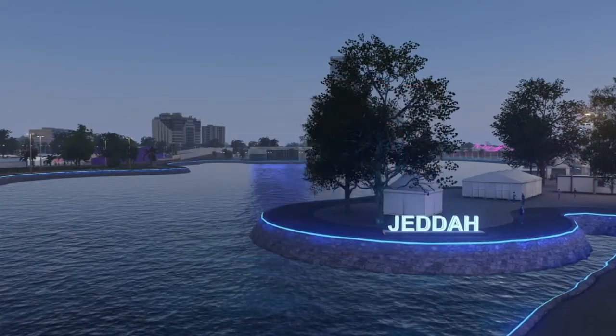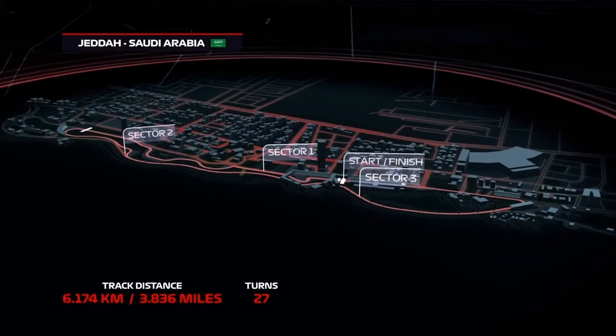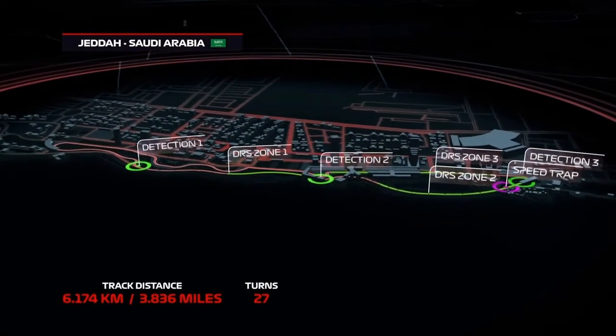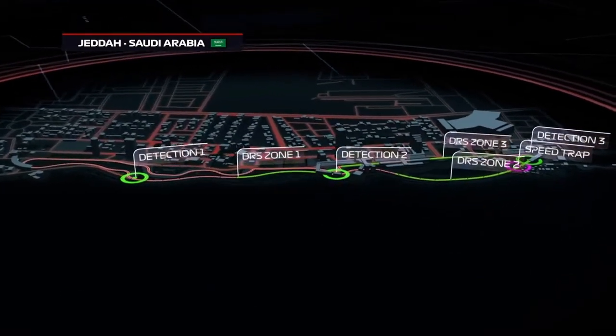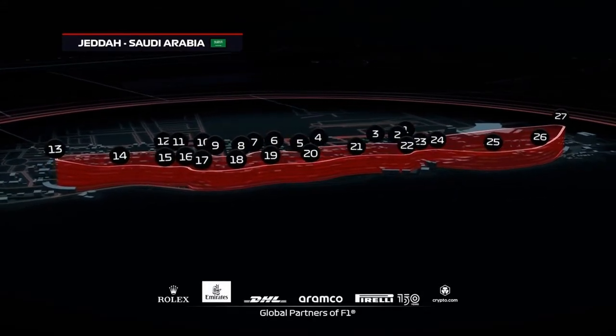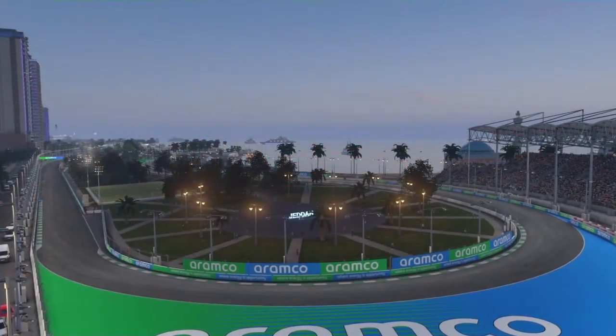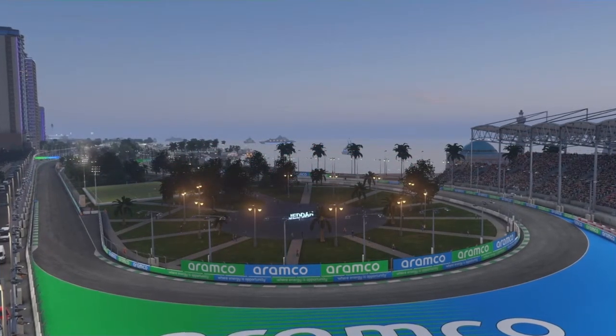So let's take a look at the topographical map of the Jeddah Street Circuit. As you can see, a number of challenging corners for the drivers to master here. We'll see just how much the teams have benefited from their time spent in practice this weekend. And like many street circuits, this track has the potential to punish drivers that get it wrong. Let's hope we avoid any safety cars today.